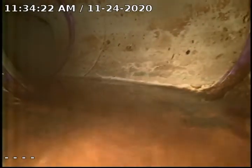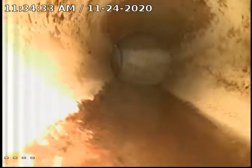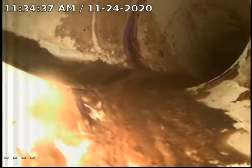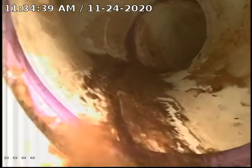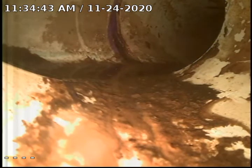Okay, as you can see, we had water that appeared to be running from that branch, the run of the Y. So that appears to pick up the toilets. Here you can see we have another Y. We're going to try and run the sinks again in the men's room.